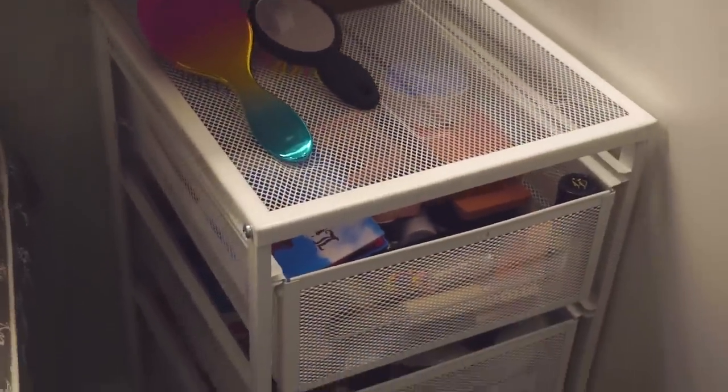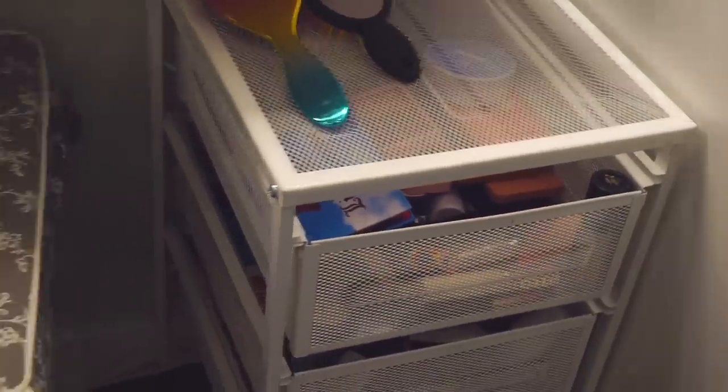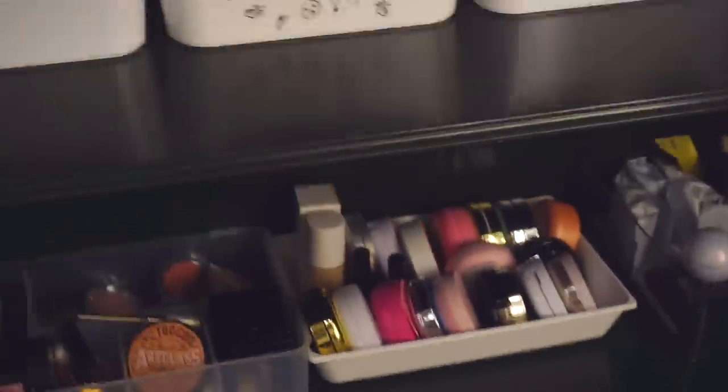I adore this place, it's probably one of the best things in my room. I love it. Just look at this lighting. Oh, here are my makeup brushes. It's like a small box for the necessary things, and all of my cosmetics are here. Wow.